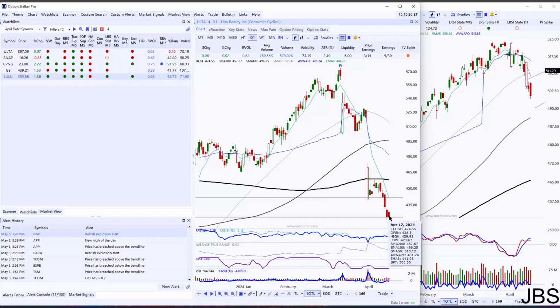April 16th looks pretty good. Look at April 17th, market made a new low of the day. ULTA kind of stopped here. Okay, that's when you get out of the trade. Still have your nice profits at this level. You never really take a lot of heat.